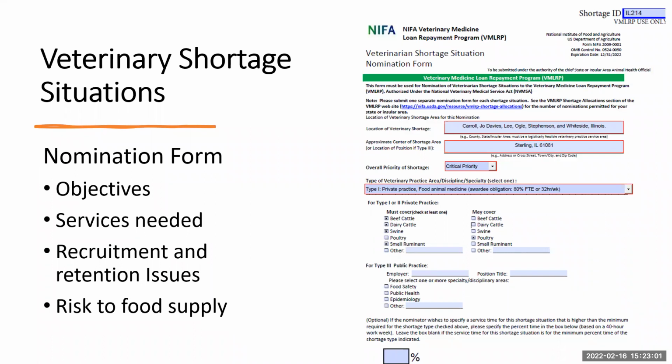The second page of the nomination form contains answers to 4 questions. The first question addresses the importance and objectives of a veterinarian filling the shortage. The next question addresses the activities and services the veterinarian filling the shortage should provide. The third question addresses past recruitment issues. And the last question addresses the risk to public health and/or the food supply if the shortage is not filled.